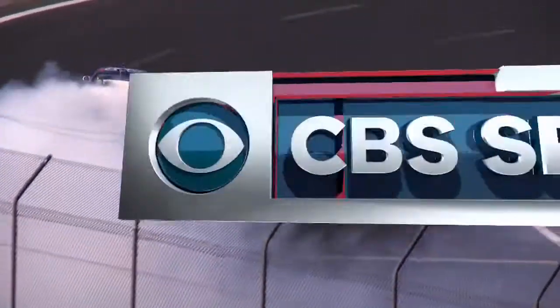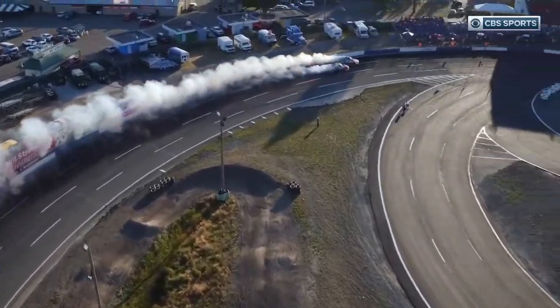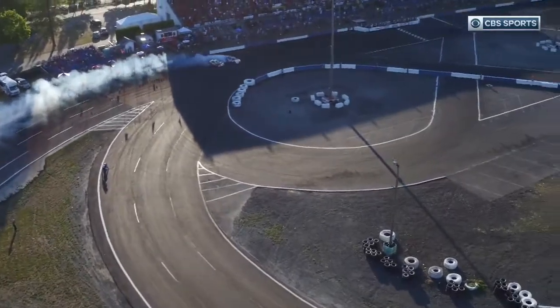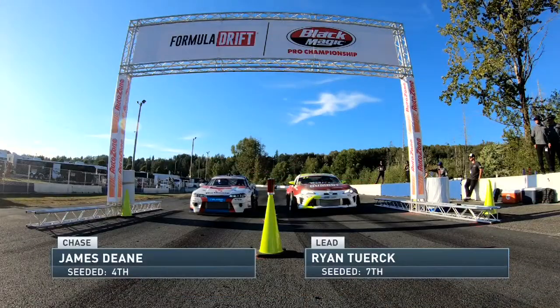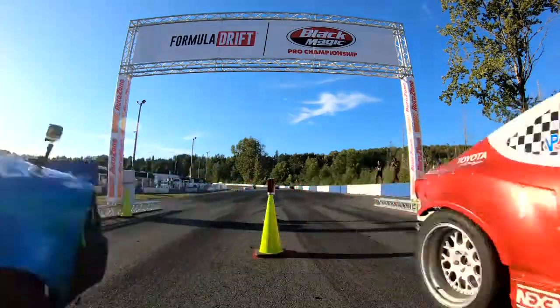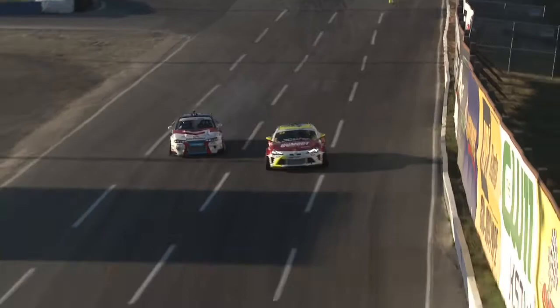Bringing around that final clip, James Dean does what he's been doing all day. Puts the car in all the right places. Great angle off the vehicle. And Ryan Turk, not a bad chase run, but he's gonna really need to shine here out front. Well, we know James Dean is a master chase driver, so Turk really needs to give it everything he's got here on this run to try to take home a win.